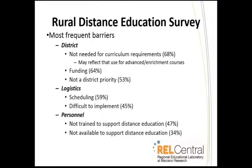And then in terms of some logistical barriers, 59% thought it was a barrier with scheduling issues, and others generally said it was just difficult to implement. And then in terms of personnel, these were the last most frequent barriers, that they said they didn't have the personnel trained to support distance education, or not available at all to support.